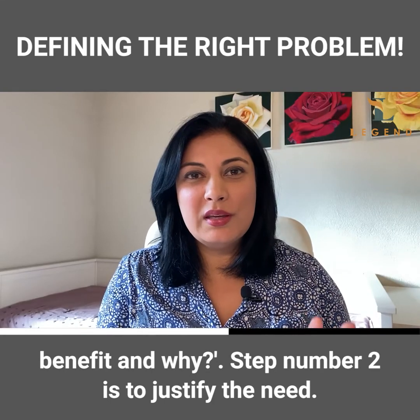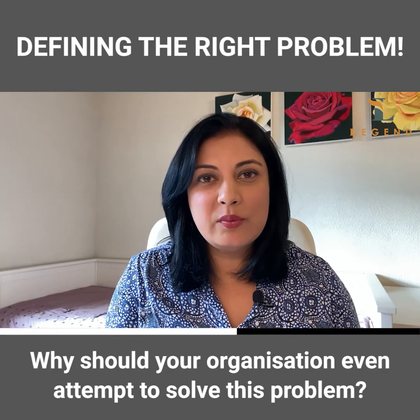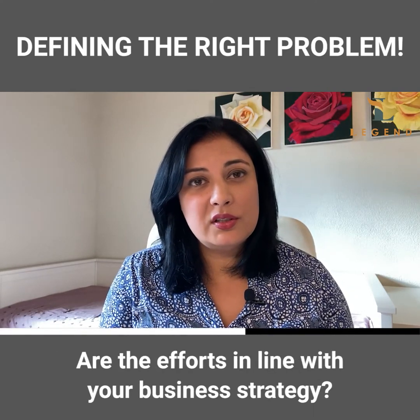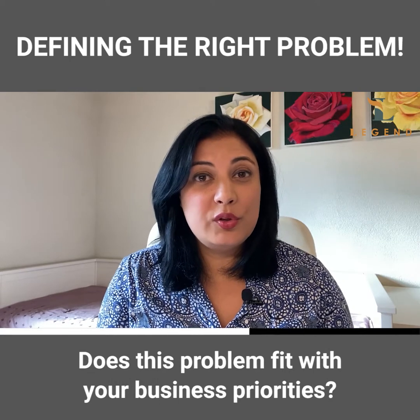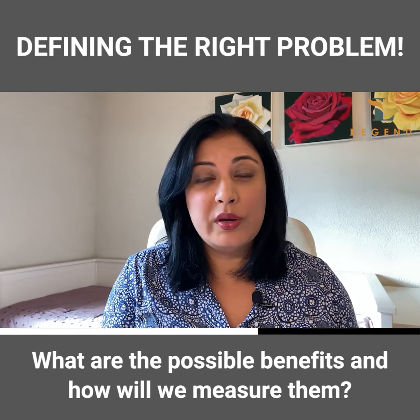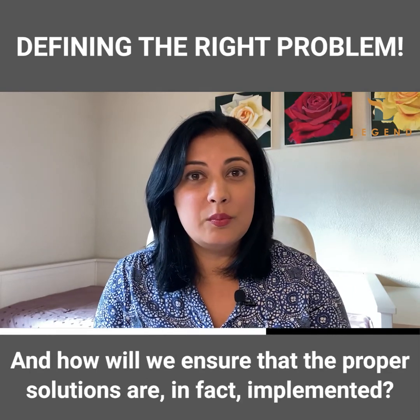Step number 2 is to justify the need. Why should your organization even attempt to solve this problem? Are the efforts in line with your business strategy? Does this problem fit with your business priorities? What are the possible benefits and how will we measure them? And how will we ensure that the proper solutions are in fact implemented?